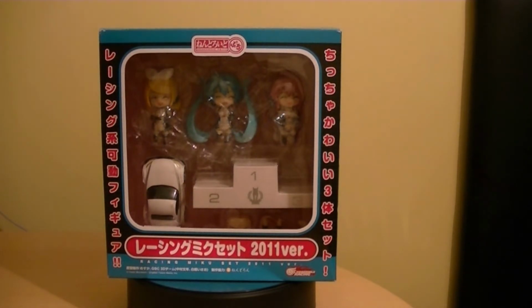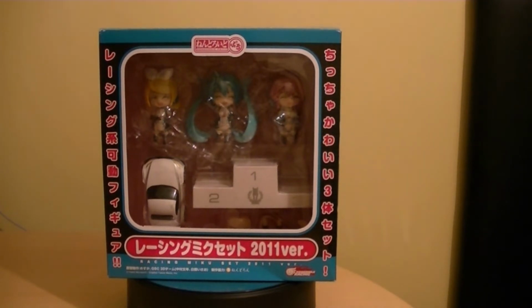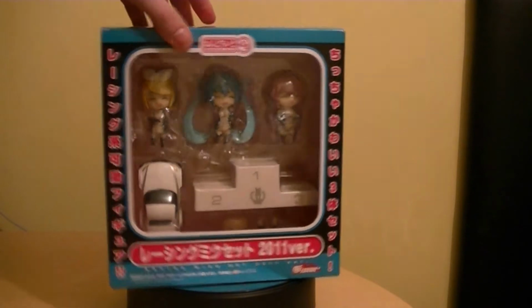Anyway, let's actually get this out of the packaging and opened up. Let's get this opened up and we can take a look at all the accessories, and in the break I'll put on the decals for the car and I'll show you that.